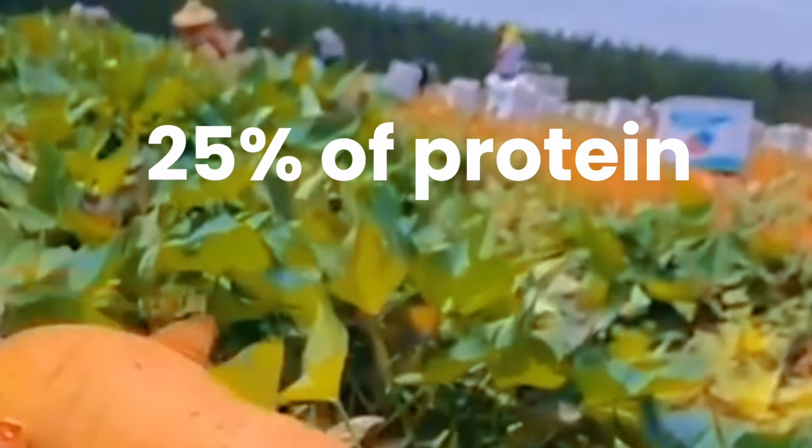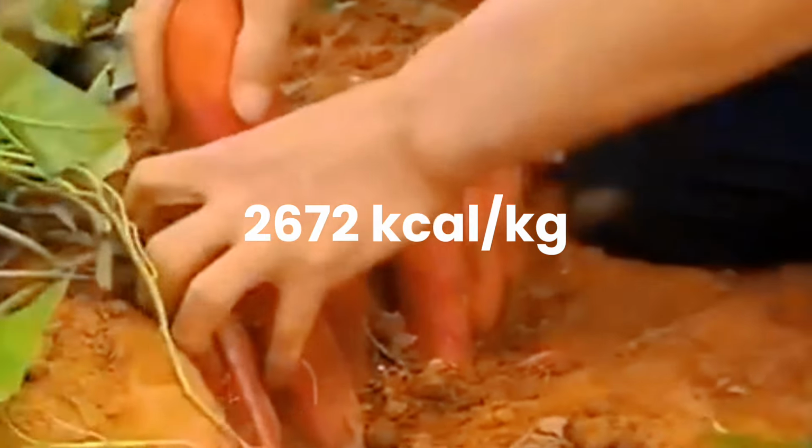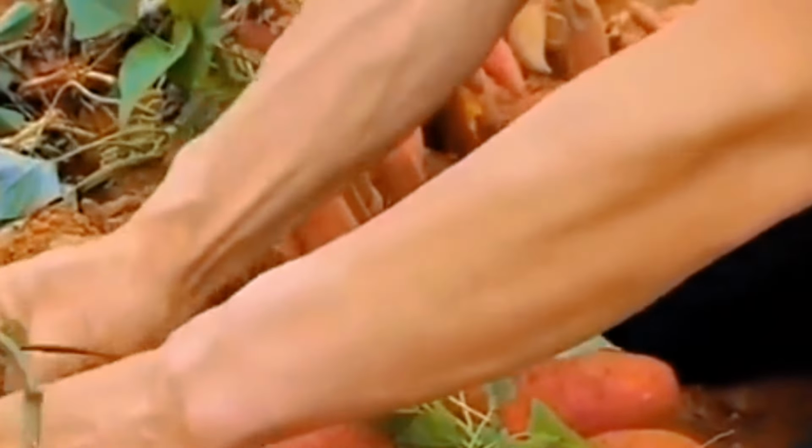Sweet potato leaves have 25% crude protein, digestible crude protein, and 2,672 kilocalories per kilogram of energy.